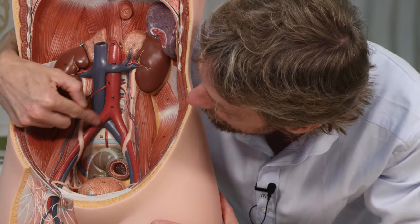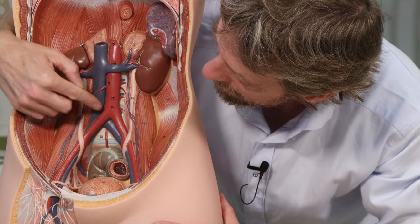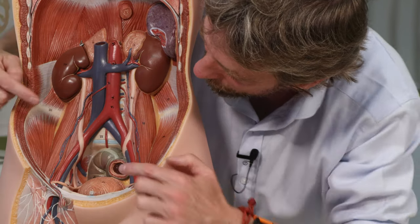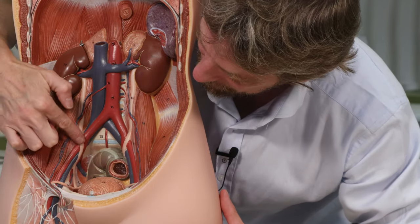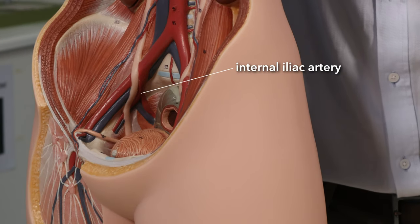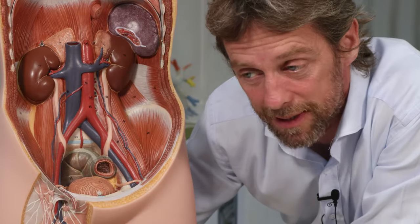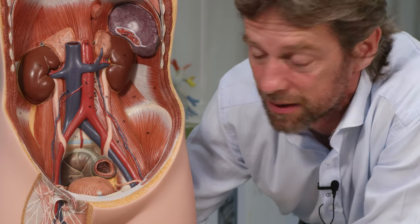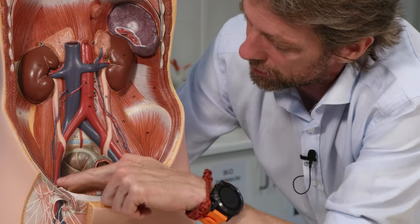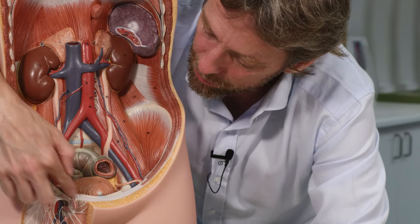Can you see how here it divides again? So the common iliac artery runs from here to here, and then it divides to give off an internal iliac artery and an external iliac artery. The internal iliac artery, and there's a left one and a right one, those are going to dive into the pelvis and will give off a number of branches that supply blood to the viscera, to the organs inside the pelvis.